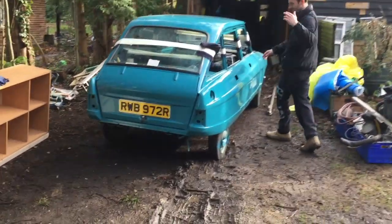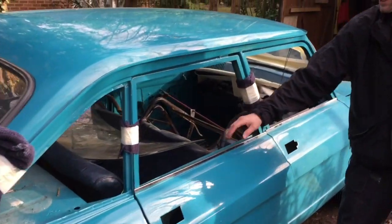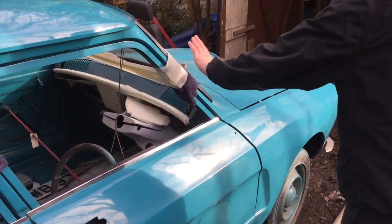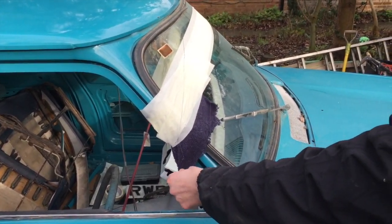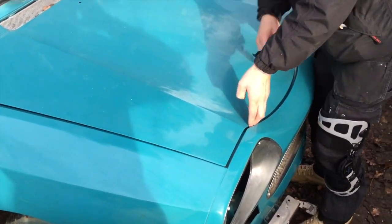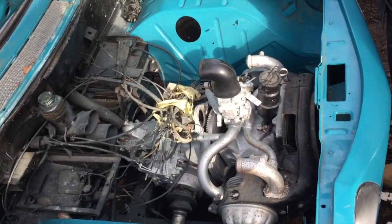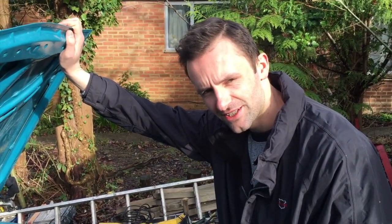If you have a look inside, I've got re-upholstered seats, spare windscreen. We've just prepped it to go on the back of a low loader, hence the fetching gaffer tape, sorry, masking tape, and nearly a matching colour. Under here, it's an engine. How many horsepower is this, Lloyd? 602. It's basically a 2CV engine, yeah?